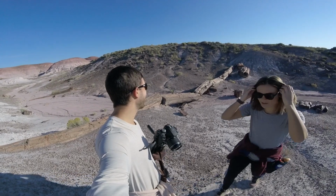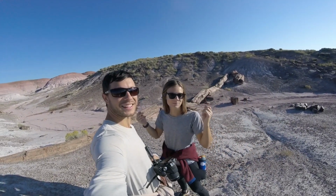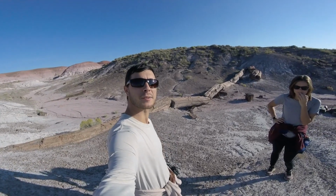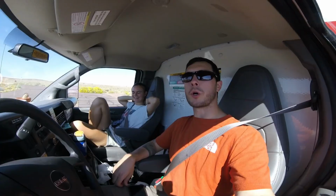It is obviously the next day that we have completed this hike. We have made it to the Onyx Bridge. It is almost a fully intact petrified tree. But we finished it. Road trip day 2.